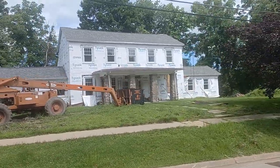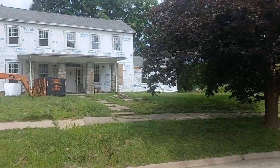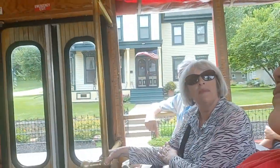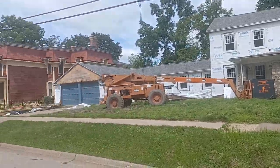Here on our left, this was an old stagecoach house and hotel from the 1830s. At the time that it was open, it was $1 a night to stay there, about 35 cents for dinner. And those limestone columns on the front, those are original to the home.